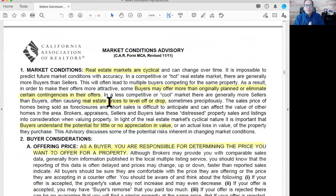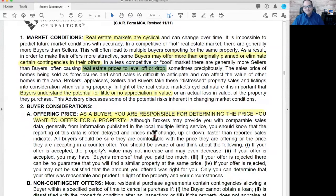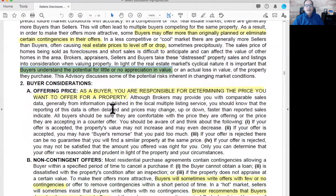Okay, now we get into another document. It's called Market Conditions Advisory. And so what this is saying, this is buyer beware kind of. Market Condition Advisory says that real estate markets are cyclical, that buyers may offer more than the originally planned price, and they might remove or eliminate contingencies from their offers, and that real estate prices may drop. This is all just sort of the seller telling the buyer, please do your due diligence. Buyer understands the potential for little or no appreciation in value. As a buyer, you're responsible for determining the price you want to offer for the property, right? That's not up to the agent.